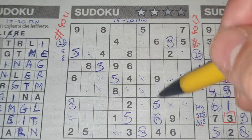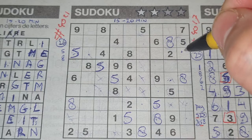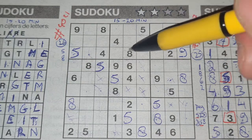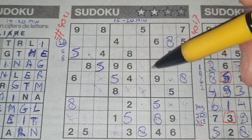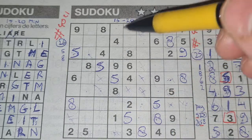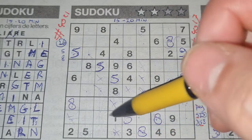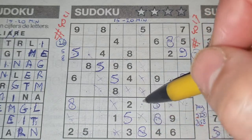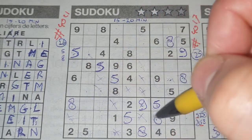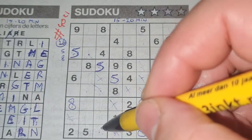How about the 9. 9 in this column, 9 in the column next, so in the last column, the only place left for the 9 should be there. 1, 2, 3, 4 missing numbers in this big square. One of the missing numbers is 9. We see here 9 in this column, so no 9 in these two boxes. Here 9 in this row, so no 9 in that box. So one box left for the 9. Should be there. 9 in this row, 9 in the row below. So the last row, the only place left for the 9 should be there.